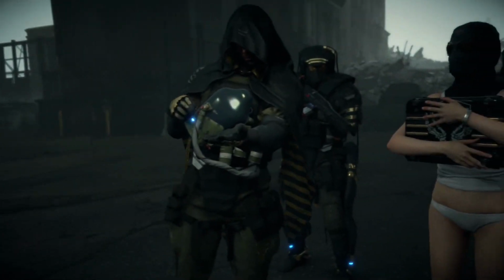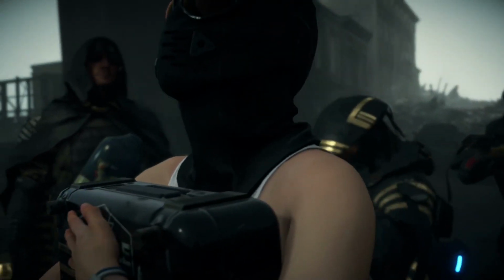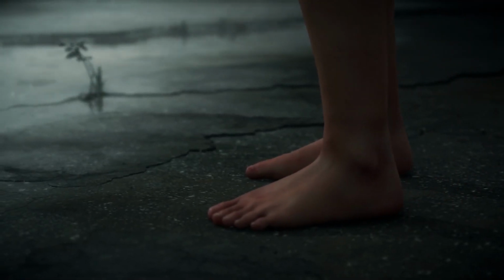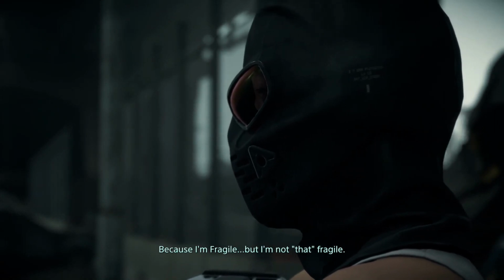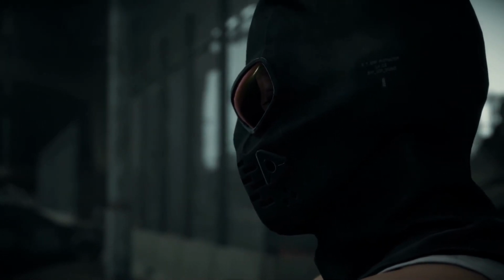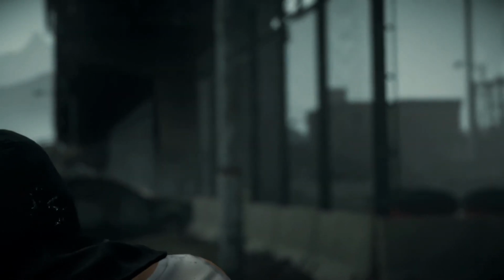Creep umbrella. So I'm going through the rain. Because I'm fragile, but I'm not that fragile. Run.